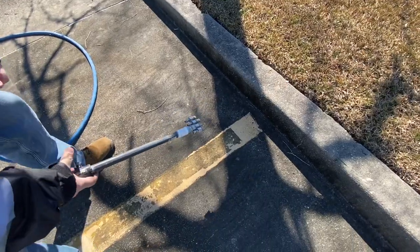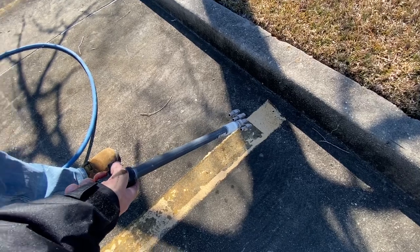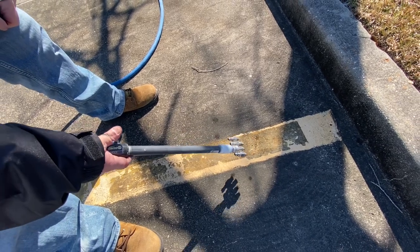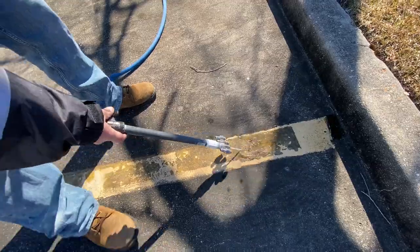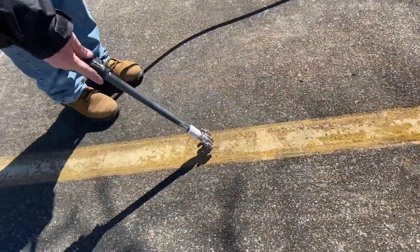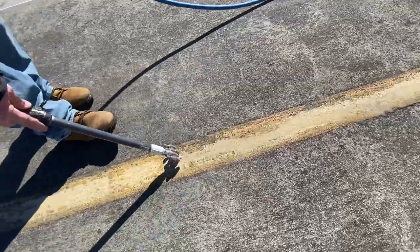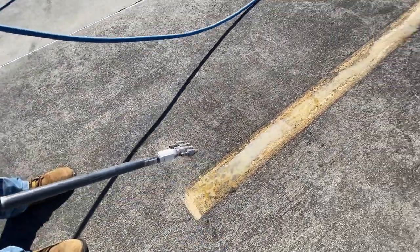All right guys, as you see here, I'm about to coat this parking line. Now, I got this little choke valve right here. This is not good to do all the time for the pump, but just for today's sake, I'm gonna barely crack it, and you're gonna see it starting to come out. And I'm gonna just walk this down just like this and lay our cleaning solution on that line. Then I'm gonna cut it off.